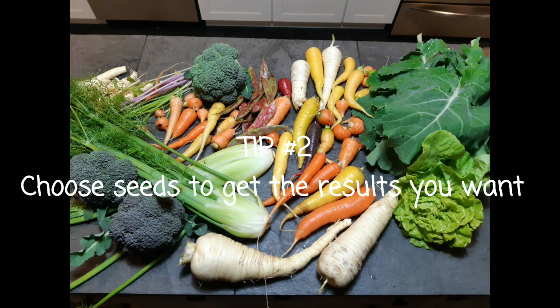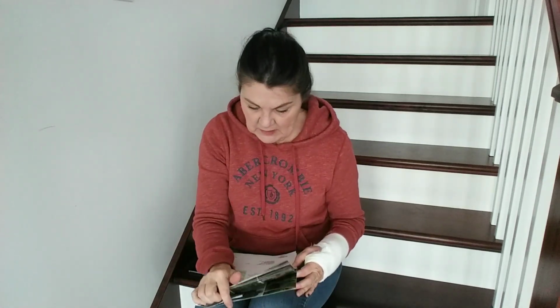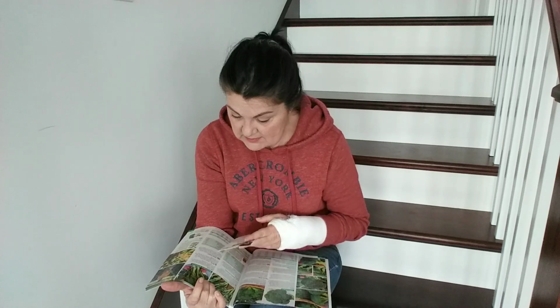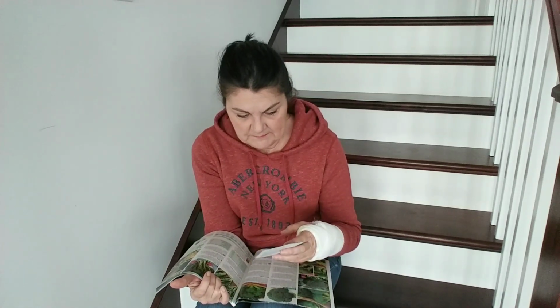You know the results you want, so pick your seeds accordingly. So the tip: choose seeds to get the results that you want and you need and you're aware of in your area. So for example, Brussels sprouts, they can grow tall and they're very long seasons. So I chose something called Jade Cross, which is the earliest maturing, and it holds well in adverse weather. They're very short and low to the ground. No brainer to get that one.